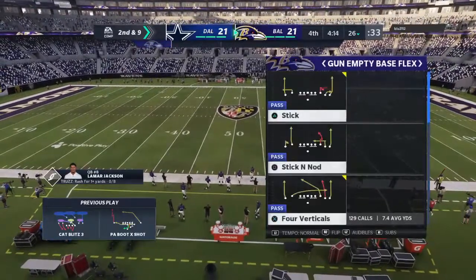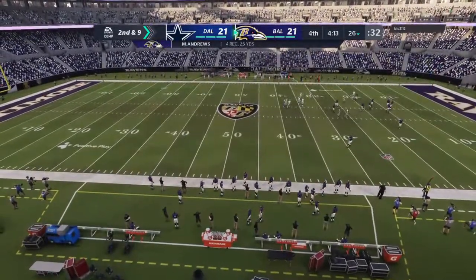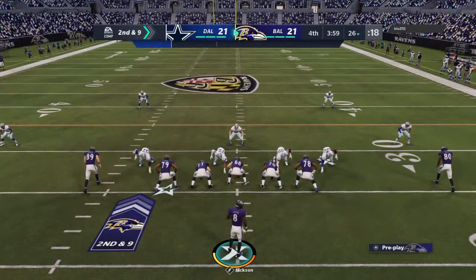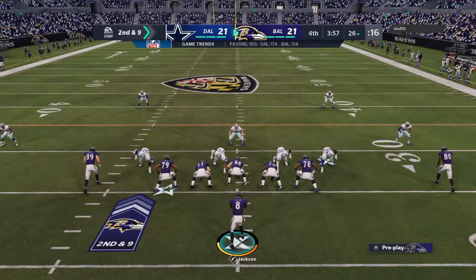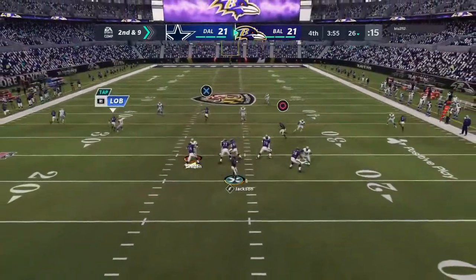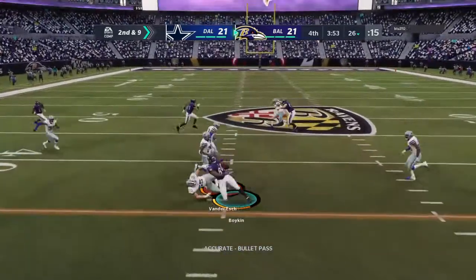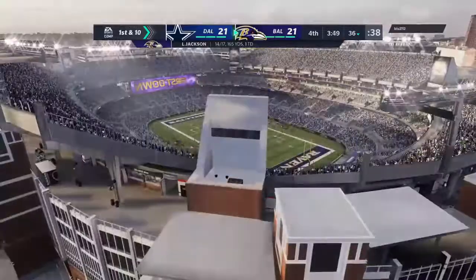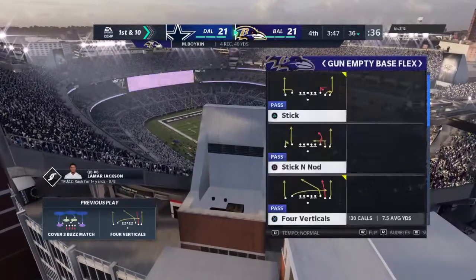1-yard gain. Well, they're unable to convert that into much, but it's never a bad idea to try to get the ball into a tight end of his caliber's hands and see what kind of disruption he can cause. Throwing again on 2nd down. Jackson, quick hitter here, it's complete. And he's taken down, but able to slip across the 35.